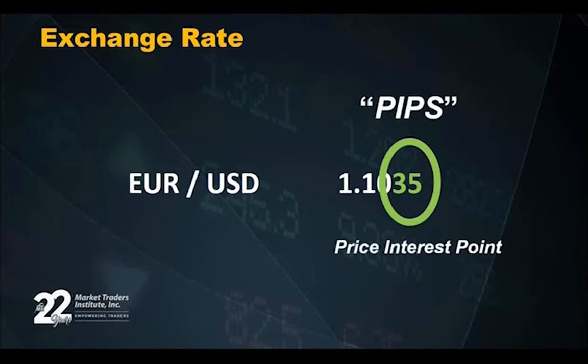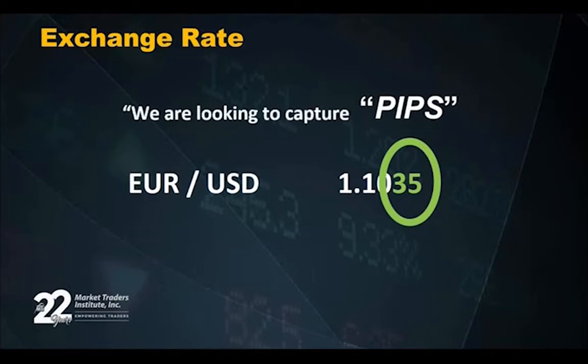You got to write that down. PIP stands for price, interest, point. Very simply, as traders, we're looking to capture pips, movements up or down in the exchange rate that occur at the third and fourth decimal place. Now, what makes currencies move up and down?